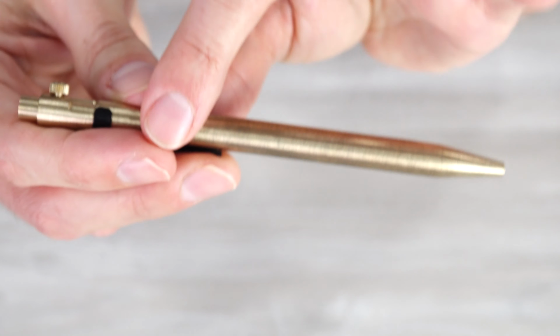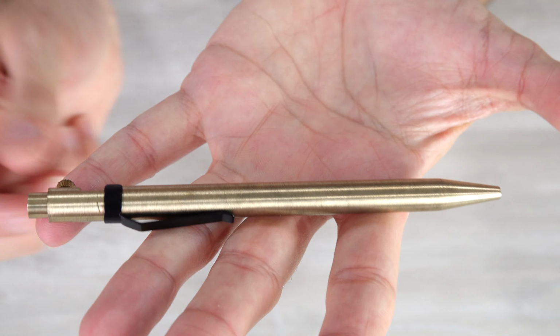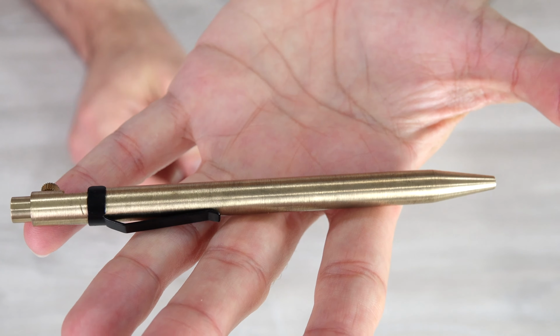So this is one big piece of metal here, blended together, and just a seamless design, as you can see there. He likes these to have a minimalist design. You can see it's just 3/8 of an inch thick. It's just a very smooth design. And compared to some other bolt action pens, I really only have one, admittedly, and it is a lot sleeker, as it were, compared to this Olight pen.